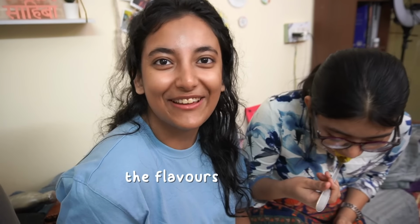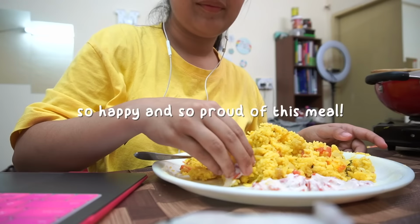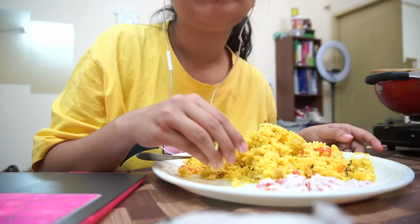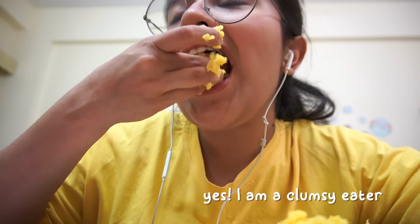The way the flavor starts on my palate is exquisite. So as you saw, everyone loved this whole pulao, and I honestly wasn't expecting this to turn out so good, but when I tasted it, it actually turned out really, really good, which made me so proud of myself.